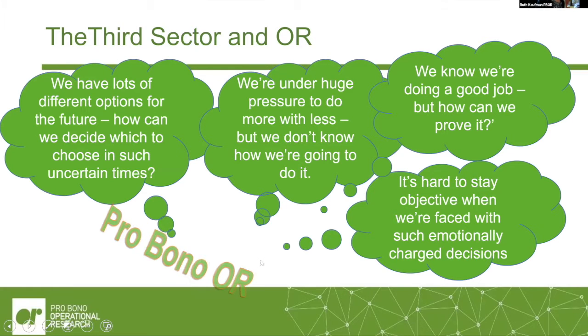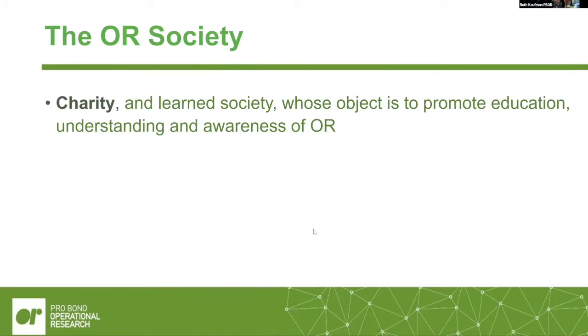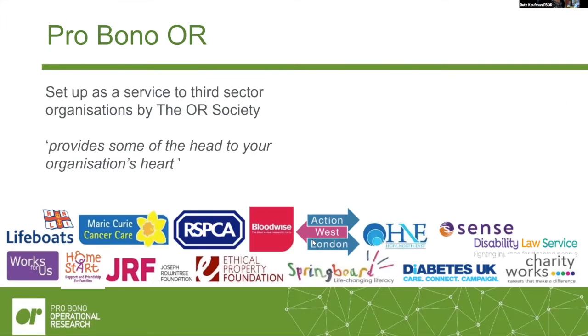And Pro Bono OR was conceived to provide some support with this from operational researchers who are employed mostly in the public and private sector, but who wanted to do some volunteering, to volunteer their skills to third sector organisations. I've talked about OR. The Operational Research Society supports Pro Bono OR. It itself is a charity, been going for 70 years, and has a reasonable number of members, set up as a service to third sector organisations, this pro bono operational research, which we've been talking about.